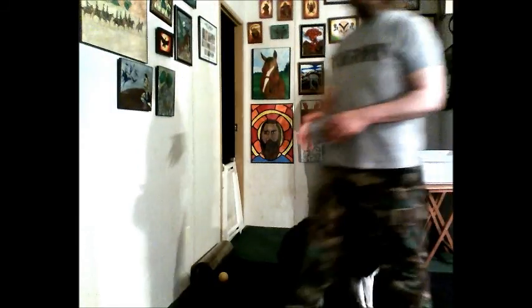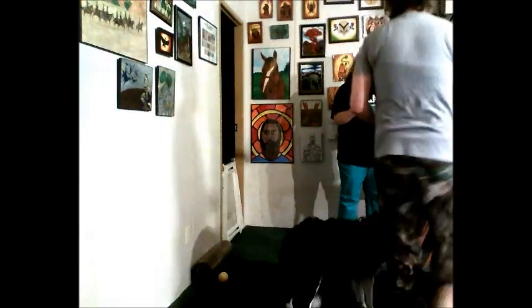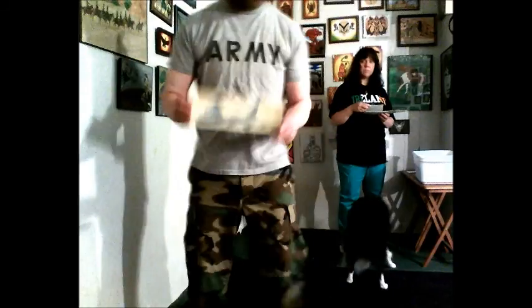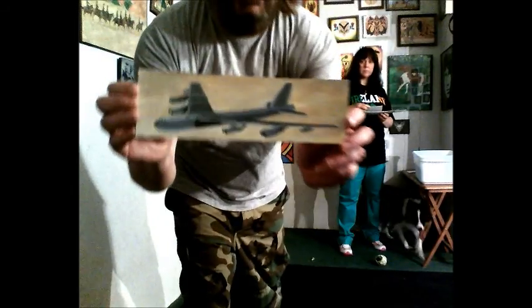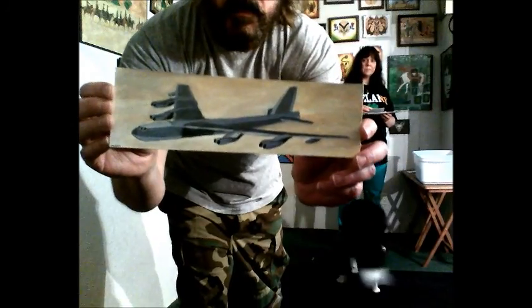These are odd-shaped gouaches. There's an Apache helicopter. When I used to go see her on the base, one time I saw a huge parking lot full of Apache helicopters. It was amazing in Killeen, Texas. There's a bomber.